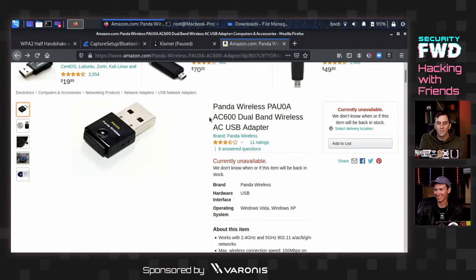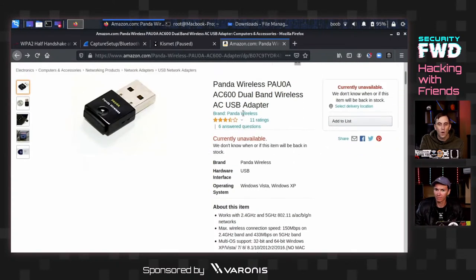Again. Yeah, so this is a dual band PAU 0A, so it's 5 gigahertz and 2.4 gigahertz. People often ask, can this do both? Yes, this one can do both. And it's also very small. So you can put this into wireless monitor mode the same way you would any other Wi-Fi card. It's really nice how well this is supported. So I really like this.